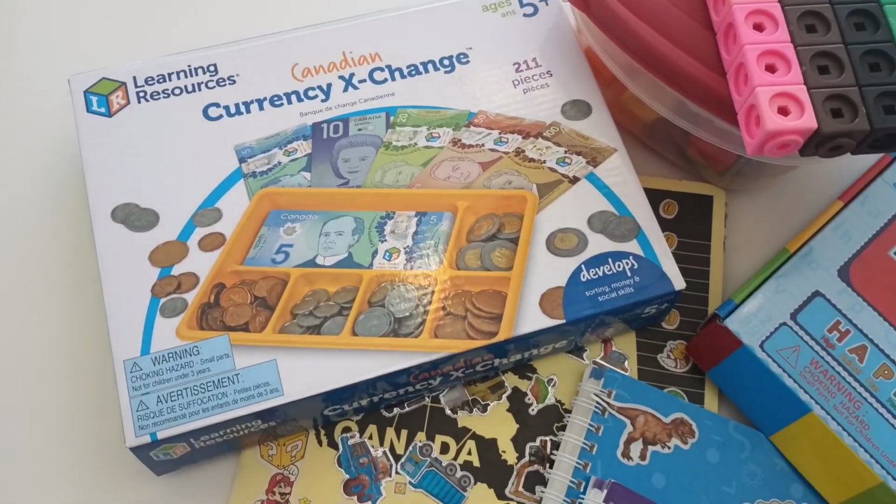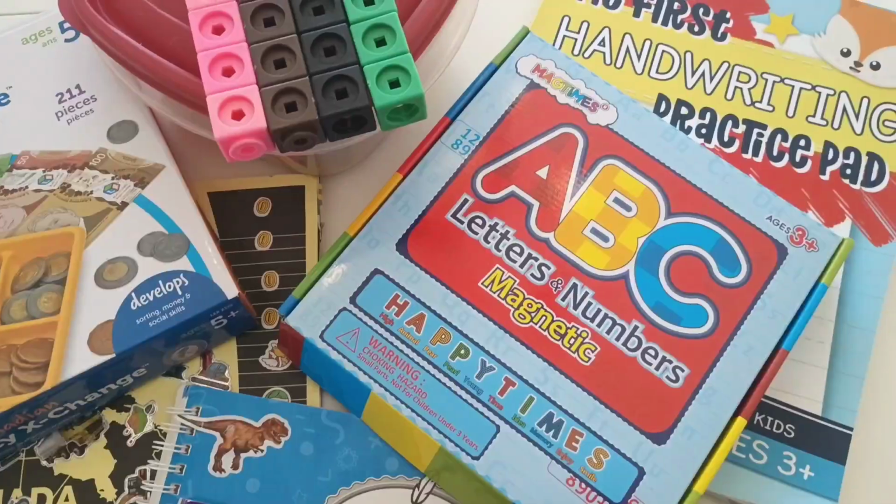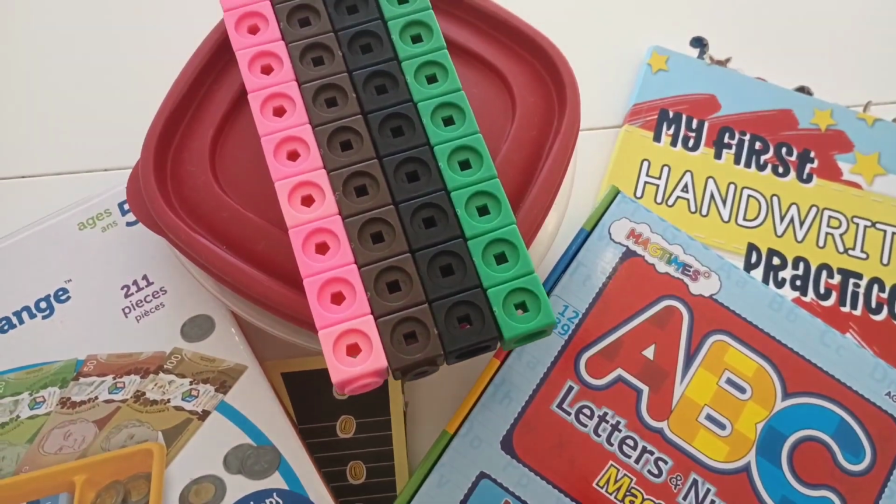Today, I'm going to be talking about all of the things that we have used for homeschooling kindergarten. Now, we don't use a whole lot of stuff, and actually my son is just out of that stage now. He's 6, he's in grade 1, but these are the things that we have used for him, and some of it we still use on a daily basis. So this isn't exclusively for kindergarten, but if you're just getting started, these are the things that we have used and they've worked really well.